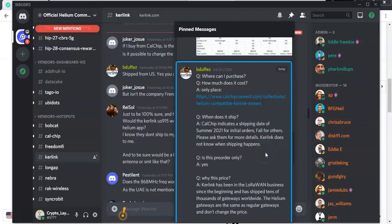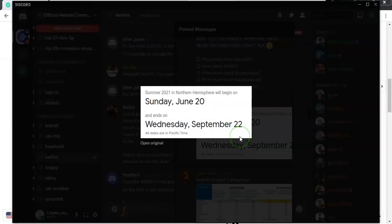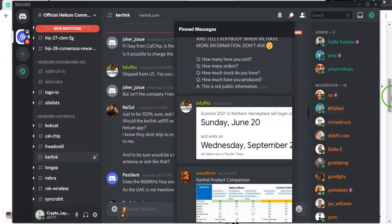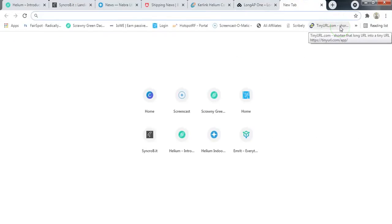A lot of people have been asking what the beginning of fall actually means. So they have provided a little bit more clarification. In the northern hemisphere, the summer begins on the 20th of June and the summer ends at the end of September. So in a roundabout way, they're telling you that these won't be shipped until probably the end of September, beginning of October, if everything keeps on track. If you order these, please make sure you are completely aware of these things. So these are all the updates in terms of what's going on across the board with the Helium approved vendors.